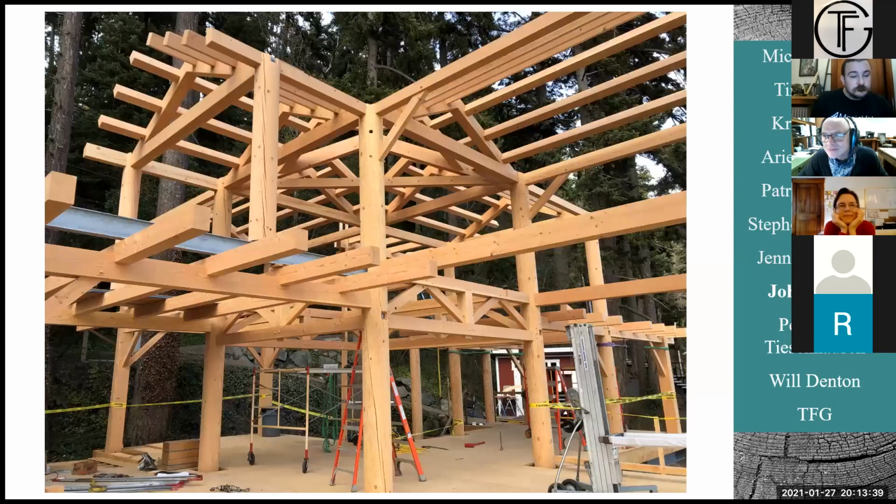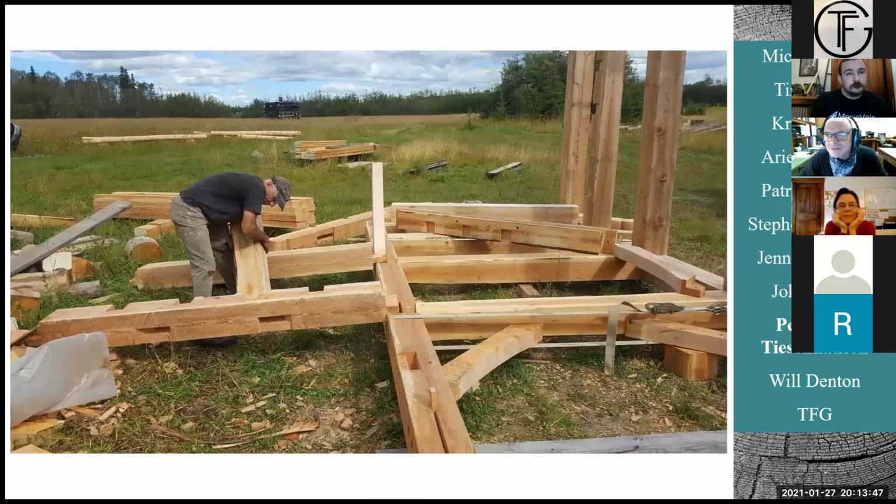Love the shapes. And then those are the 12 and 14-inch all-round posts. Okay, I didn't do it justice, but that's from John Miller of Cascade Joinery.